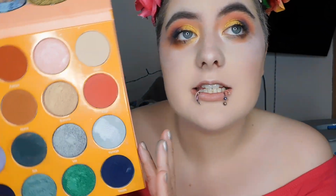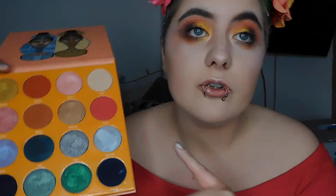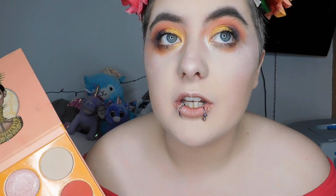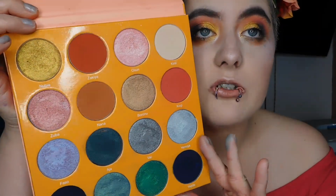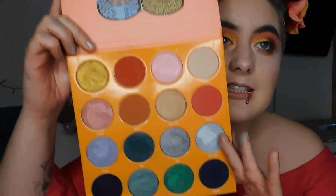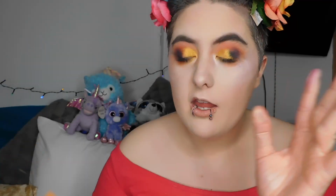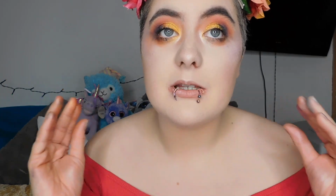I recommend this palette to any of you guys that are wanting to invest in a palette that is just so pretty for Christmas time or any time of the year, because I feel like this would work in Christmas or summer. It has all the shades that you need. It has transition shades. You could travel with this. It's huge. For the price, it's worth it. It has a magnetic closure. I cannot say enough positive things about this palette.